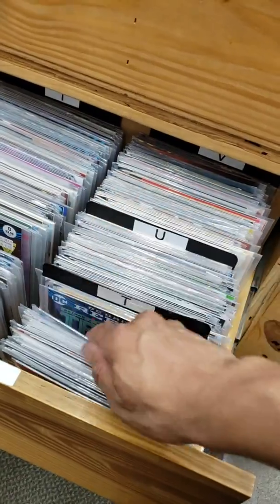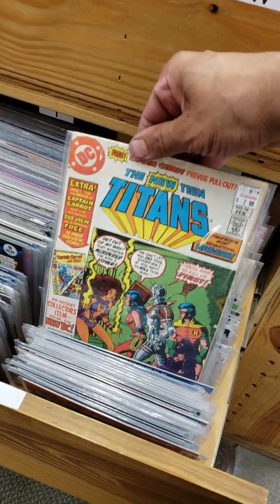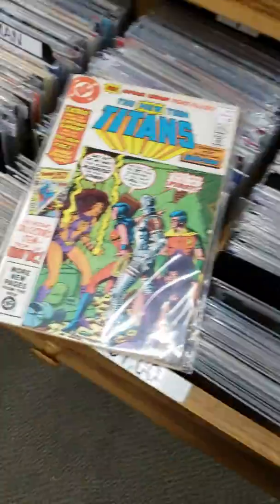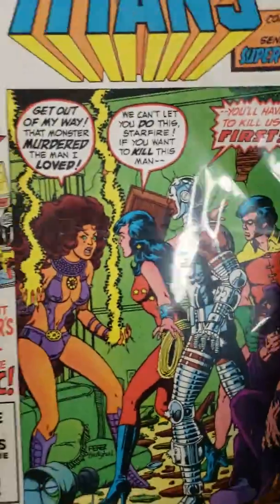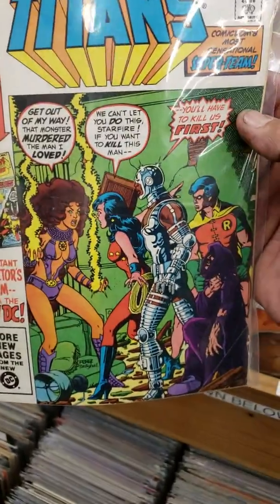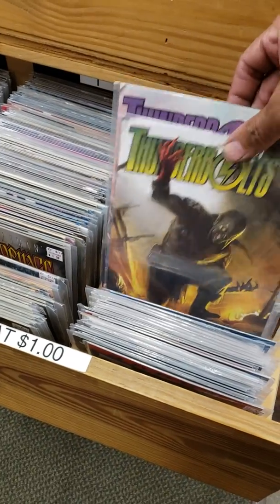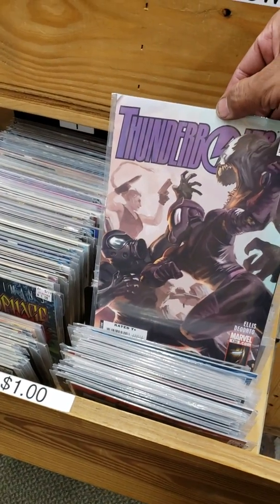Trinity, get in there. That's kind of cool. I'll have to pull that aside. I think that might be a little bit more. Sure. It's not in bad shape. I just love George Perez artwork. Let's see what else we got in here. I got that cover. I don't know if I got that one. I better grab that.